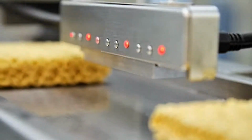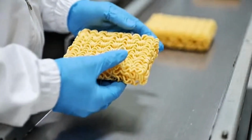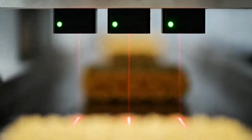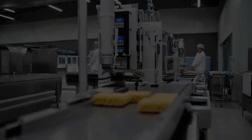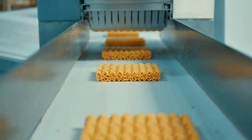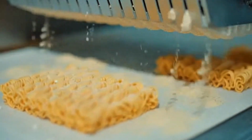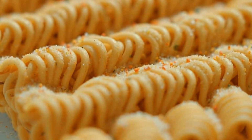Quality control is paramount. Each block undergoes meticulous scrutiny, both by advanced sensors and vigilant human eyes, ensuring every product meets the highest standards before moving to the next stage. With their structural integrity assured, the noodle blocks now receive their distinct identity, a carefully measured application of seasoning, transforming them into the beloved instant meal.